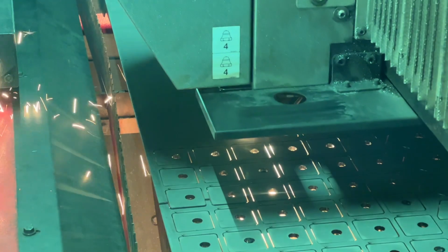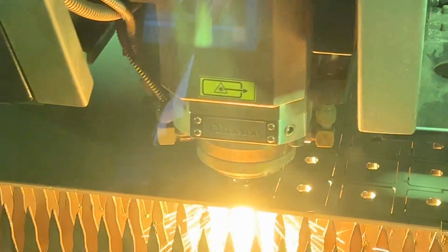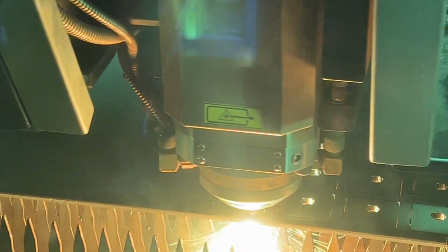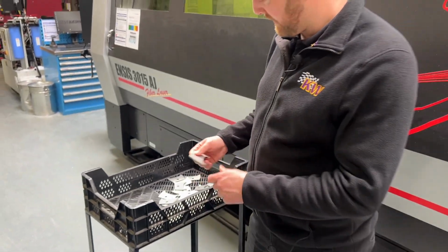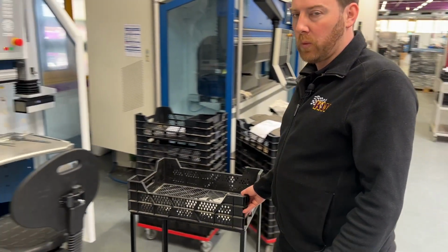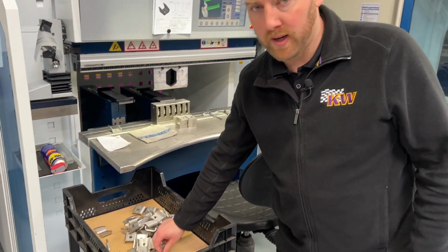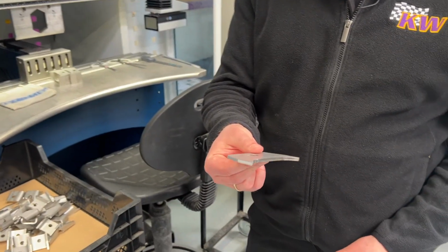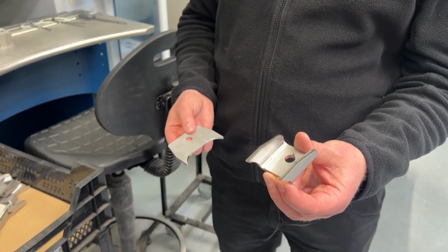This is one of our laser cutting machines where we prepare the brackets for our housings. When they come out of this machine they look like that. And over here we have the machine that forms the parts. So before we have that parts flat, and after that we have that parts.